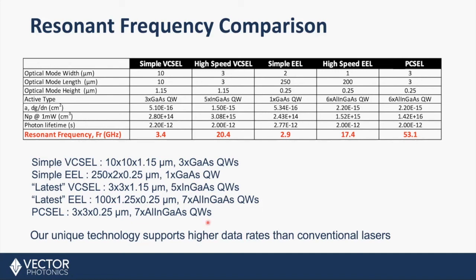Small lateral mode volume and a quantum well stack with high differential gain are the two key things that we can have in a pixel. That's difficult to achieve with either other technology.